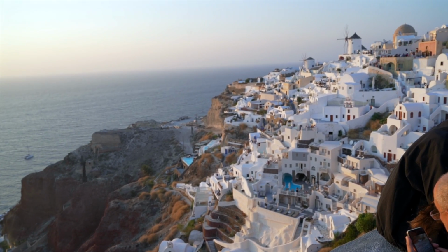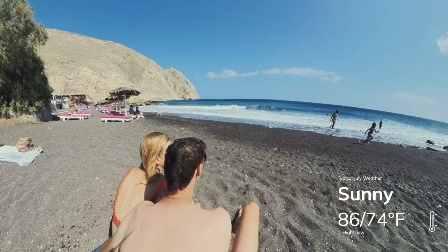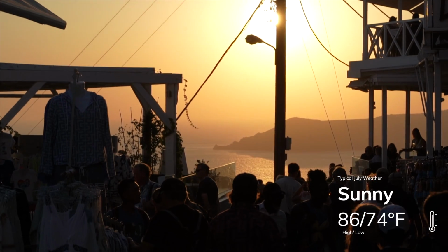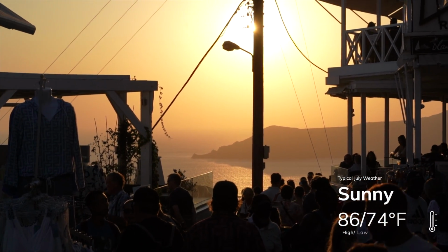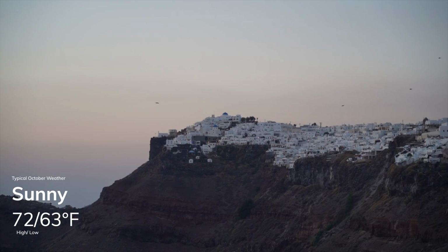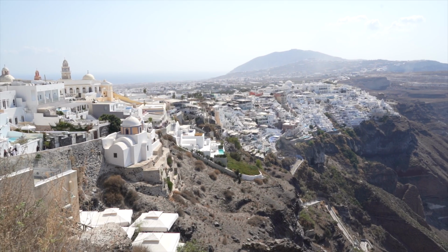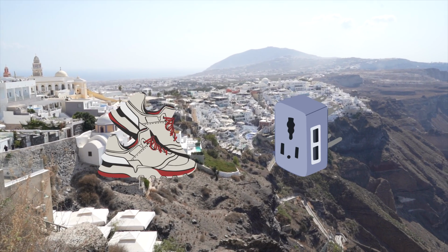Santorini's weather is one of its main attractions, but preparation is key. During summer, temperatures often exceed 86 degrees Fahrenheit, so lightweight clothing, sunscreen, and a hat are essential. In spring and fall, the weather is cooler and perfect for exploring, though a light jacket might be needed for evenings. Some things you'll definitely want to include in your suitcase are comfortable walking shoes and European plug adapters.